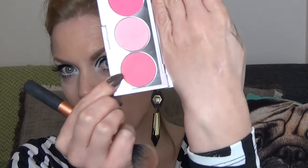I'm going to get, this is from New Kid Cosmetics and it's the Eye Cheek Blush Trio. I'm going to get, well, I don't know what they're called, pink one, and I'm just going to pop that slightly above where I just popped the bronzer and then just brush that out as well.